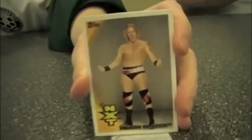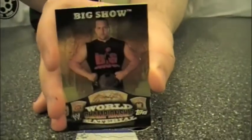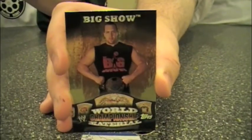That's probably one of the goofiest poses in the set, Mr. Heath Slater. Yeah, it looks very uncomfortable. This is the Big Show when he was a little less of a big show. When he was a little skinnier, a little medium, or large medium, or almost Big Show.